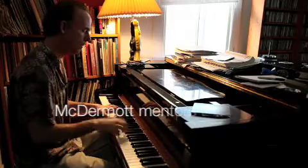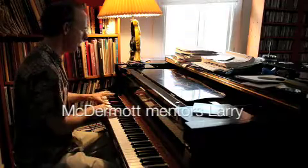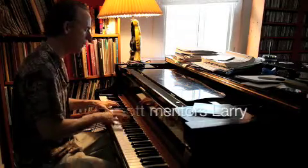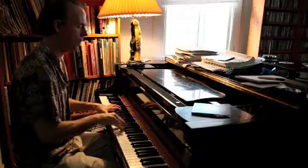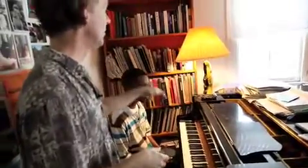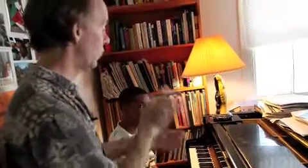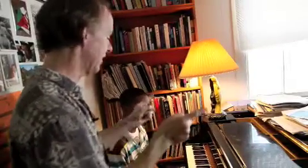Rhythm is more important than the notes. Start thinking of these rhythms numerically: 1, 2, 3, 1, 2, 3, 1, 2, 3, 1, 2, 3, versus 1, 2, 1, 2, 1, 2, 1, 2, the six beats.